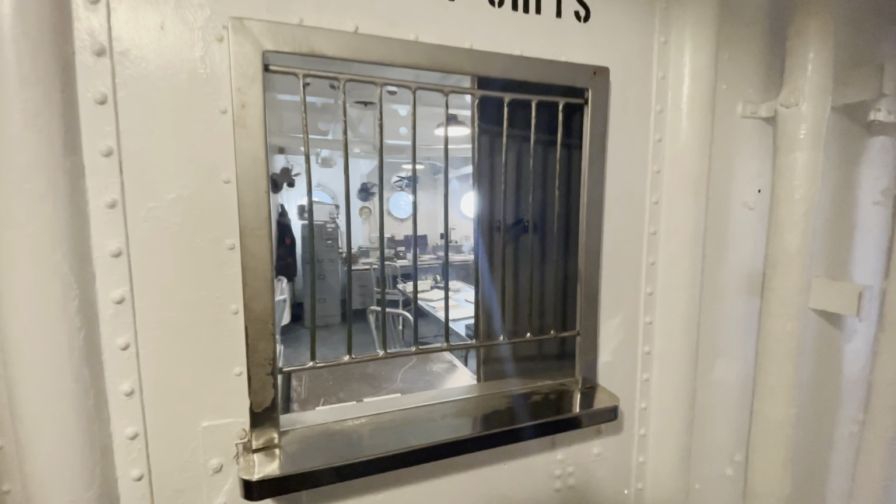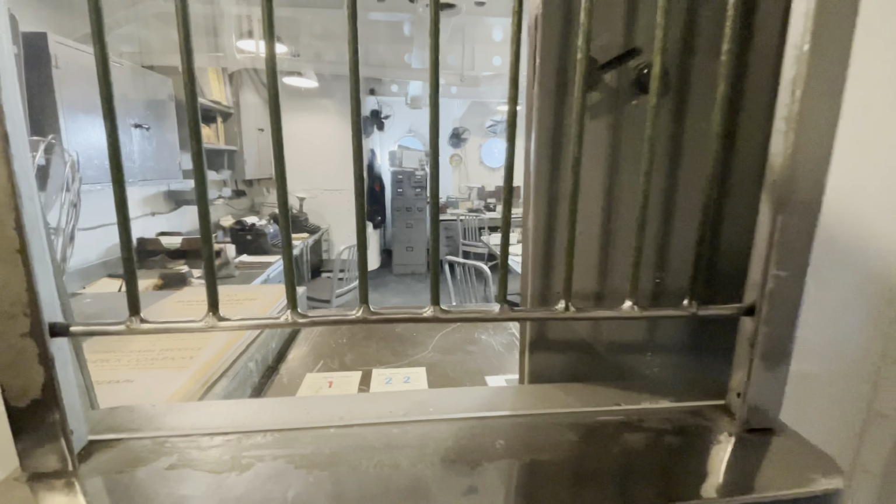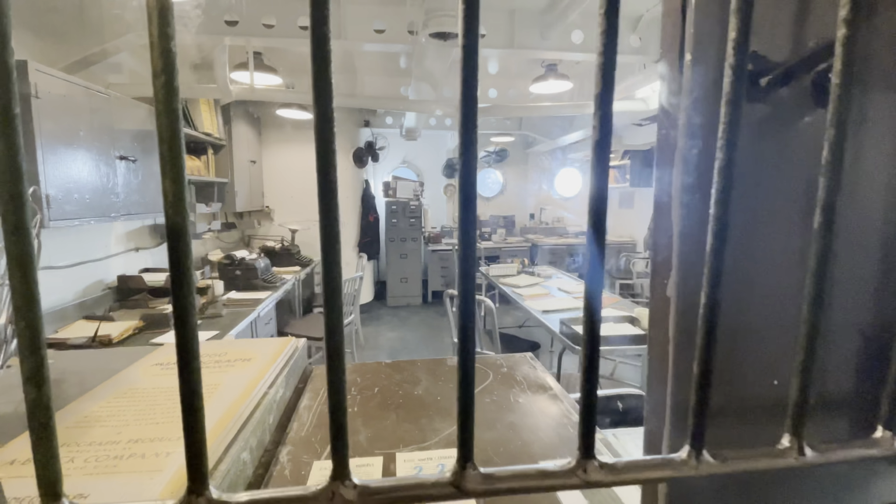Here's where Liberty chits would be picked up. Each division had a Liberty petty officer who would come and collect the chits for his division, which was authorized permission for them to leave the ship for 48 hours or less.